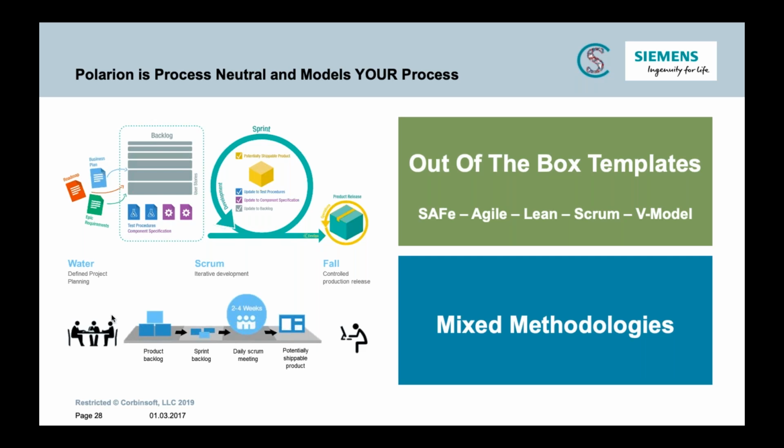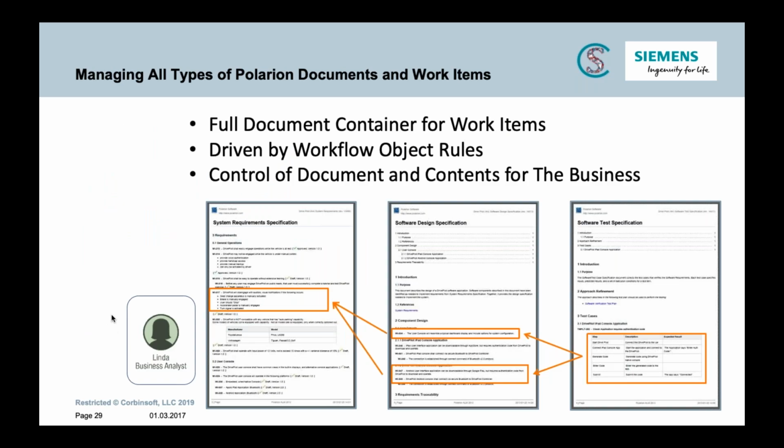But then eventually I might grow out of the need to have very highly structured and reviewed and approved documentation, but have more of a program and portfolio epic to organize other concepts that are part of the SAFe method. So you can very much mix and match them together, not just within one particular Polarion server, but even within the project structure.